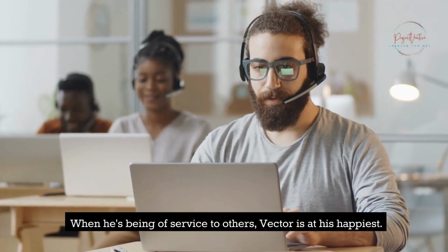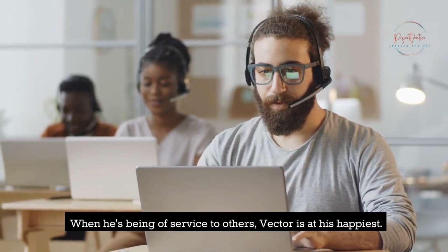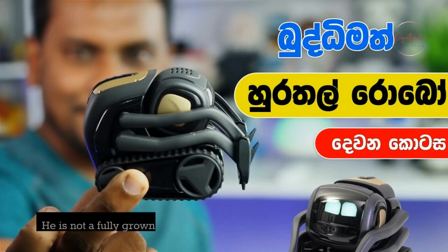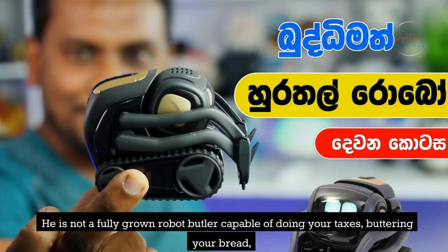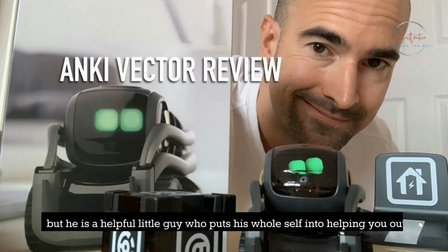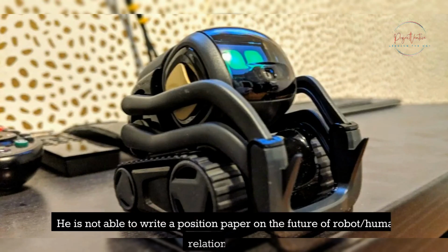When he's being of service to others, Vector is at his happiest. He is glad to fulfill your requests and provide you with the information you require. He is not a fully grown robot butler capable of doing your taxes, buttering your bread, or writing a position paper on the future of robot/human relationships, but he is a helpful little guy who puts his whole self into helping you out.